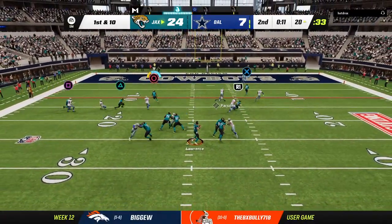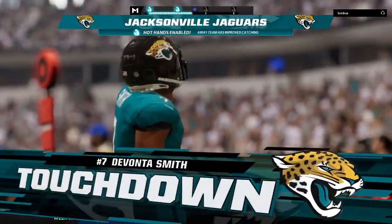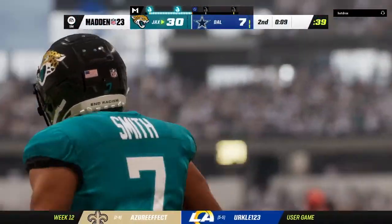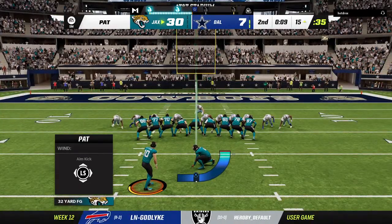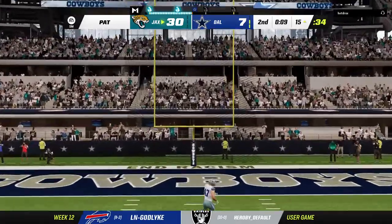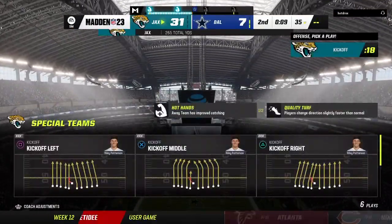From the red zone now, they'll look to throw. And that is caught. Touchdown, Jacksonville. Devontae Smith in the final seconds of the first half. And the Jaguars will extend their lead here just before halftime. Extra point by Patterson, up and good. And the rout is on here in this first half.